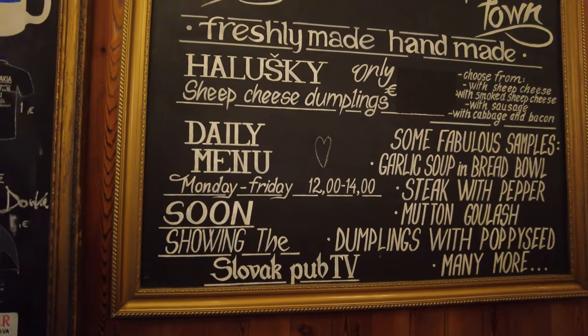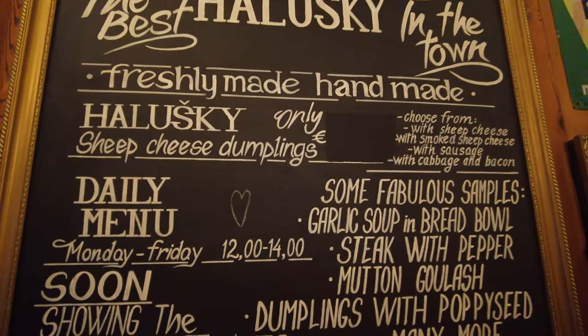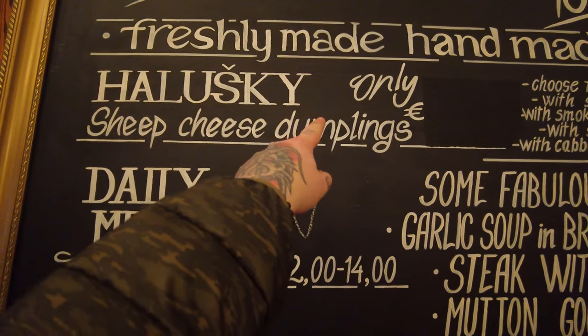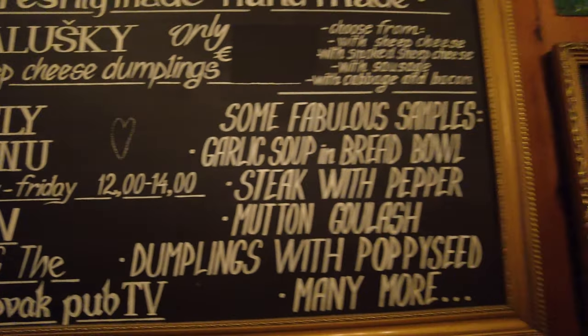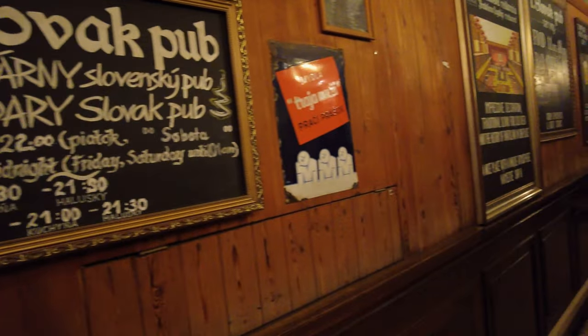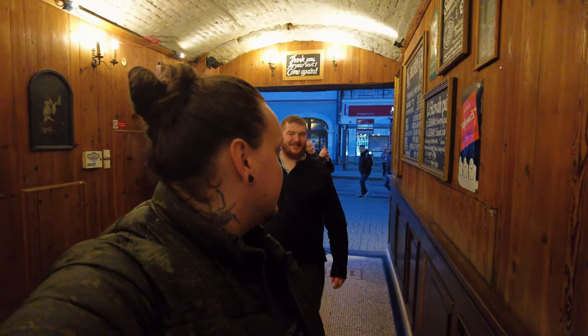We've made it, people. We are at the Slovak Pub, ready to try some traditional food. This is something I've heard of, halusky, I think that's how you pronounce it. But there's also something called slivovica, and it's like a plum brandy, like 53% strength. So let's go and knock us on our feet. Let's have a look.